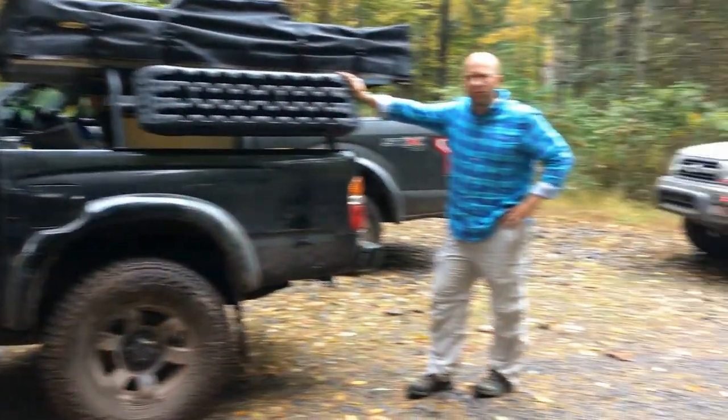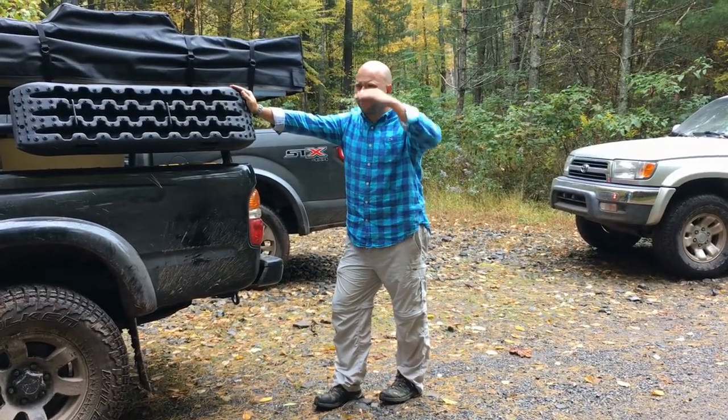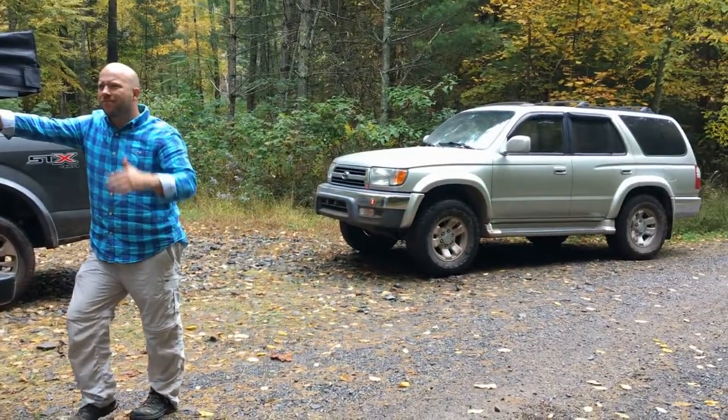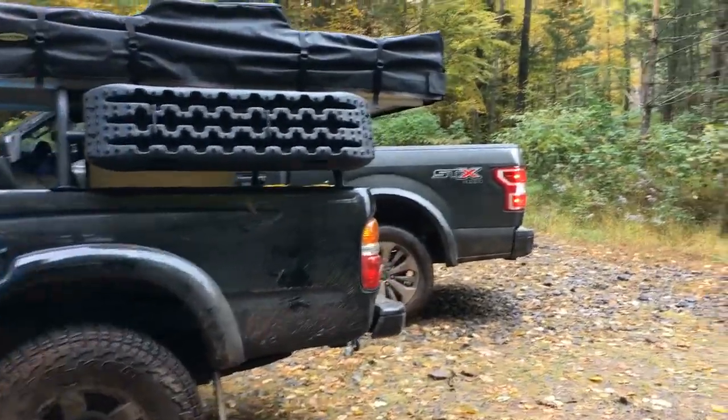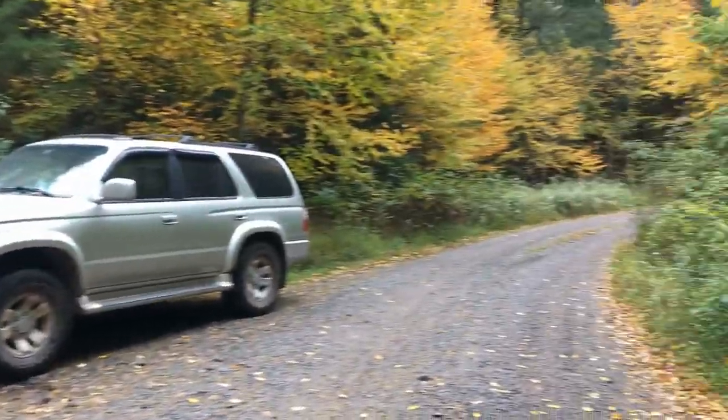All right, we veered back down and we are ready to go. Look at that stud. So we have a good trip up here. Headed to Flagpole Knob.